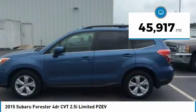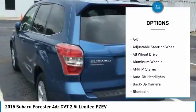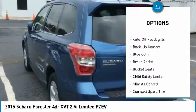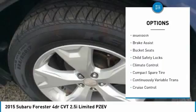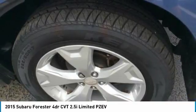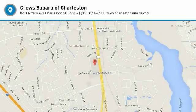Here are some of this vehicle's great options: power liftgate, navigation system, backup camera, all-wheel drive, keyless entry, leather-wrapped steering wheel, Bluetooth, driver airbag, power steering, driver lumbar. Drive away with a great deal on this vehicle. Call or stop in today.